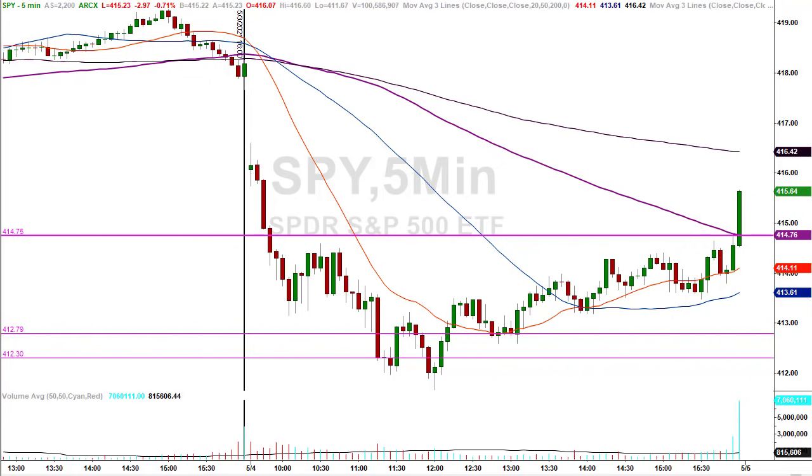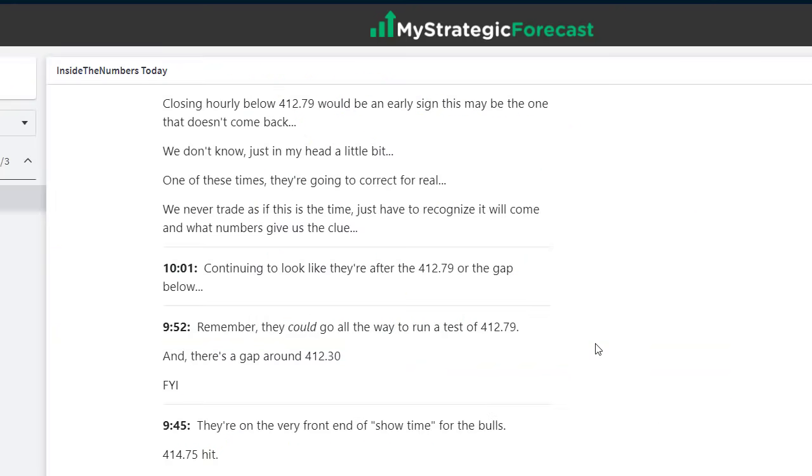Now, the notes are going to reflect all this stuff. The notes are also going to reflect 413.50 that just showed up. What was that? That was our afternoon pivot, and not an after-the-fact pivot. It was a before-the-fact pivot. What does that mean? That means they're going to run tests, it's resistance. Once they get above, it becomes support.